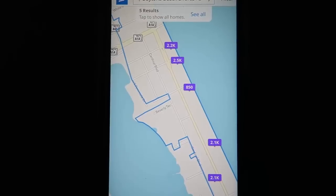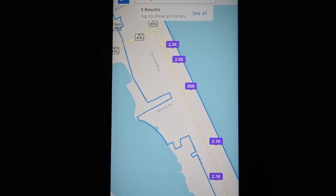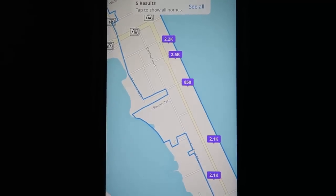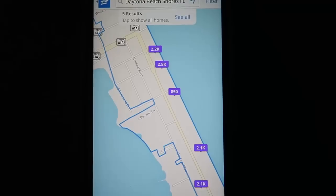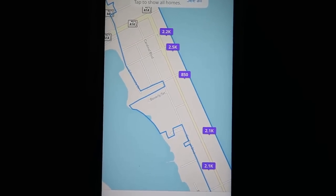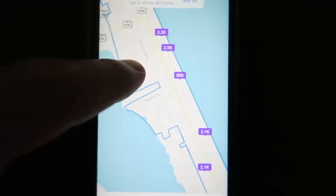Back in the old days, what I used to have to do was call up a bunch of property managers and ask them what they'd rent it for. These days, I don't have to call anybody. I just jump on this Zillow Rentals app. And Zillow Rentals, in relation to Realtor.com, that app, this one is actually far better for rentals.